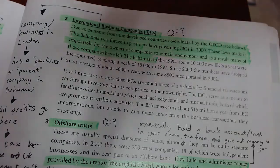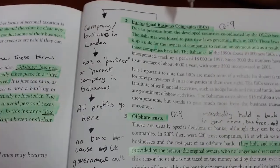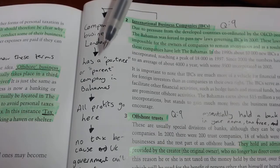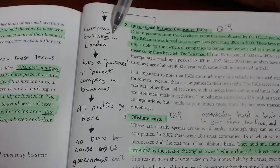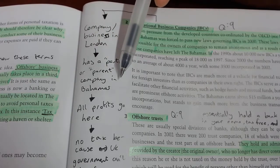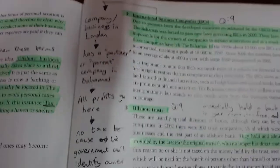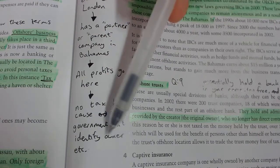All right, so again, I'm just going to move this over here a little bit so we can see. I've done another little flow diagram. So this time, let's imagine there's a company or business in London. They have to pay lots of tax. So any profits this company makes in England, they have to pay lots of tax. It says it has a partner or parent company in the Bahamas, and they send all the profits here. Okay, and again, same old story. No tax because the UK government can't identify the owner.